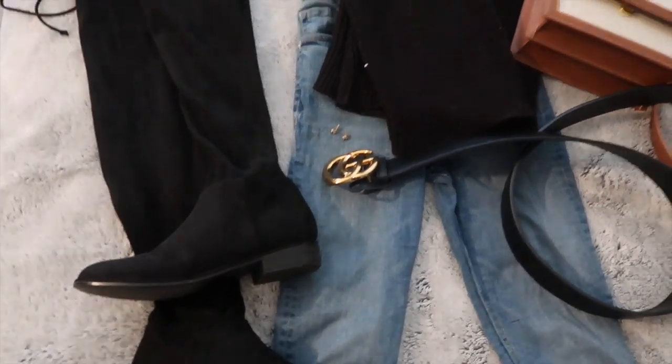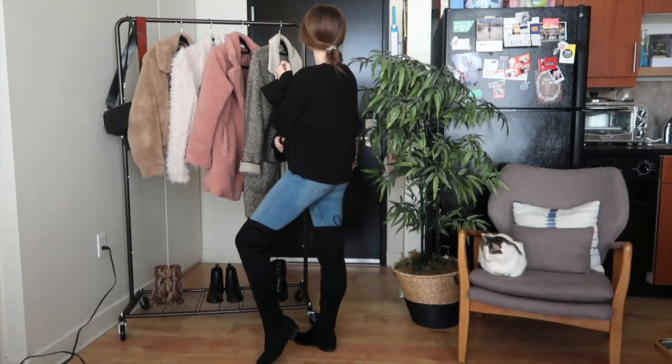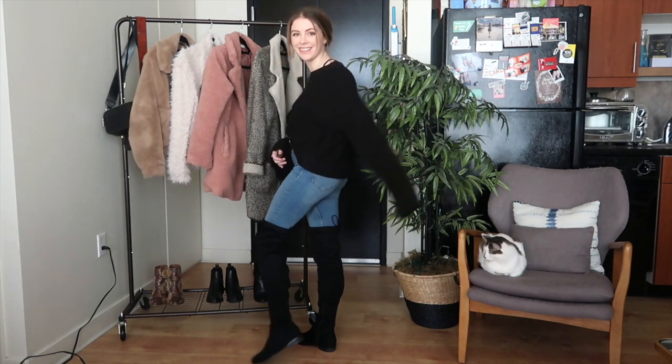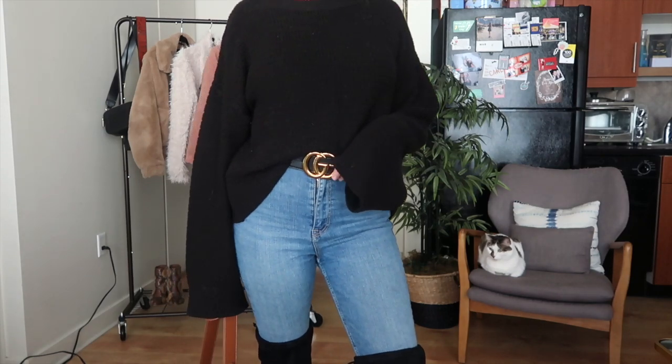Let's go try this fit on. I feel like we really nailed this one. Aside from the jeans, this is pretty spot on. Also, my boots are flats and I'm pretty sure hers are heels, but you definitely get the same exact vibe from her outfit that you're getting from my outfit.